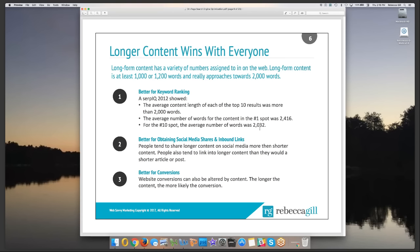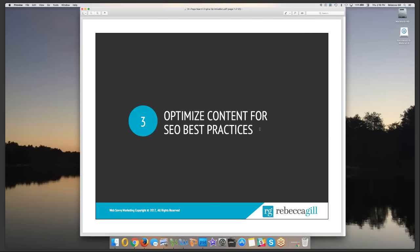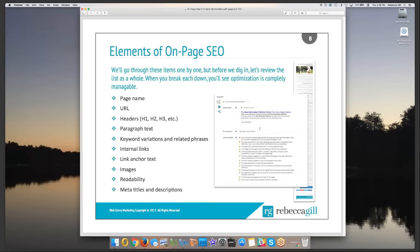It's building that trust, and you can't do it with 300 words. You have to have a lot more words than that to make an impact. Okay, so let's look at some optimization best practices that we can go through.